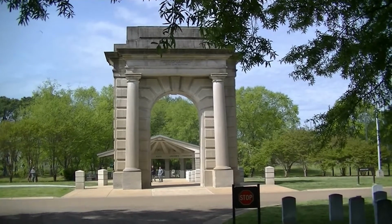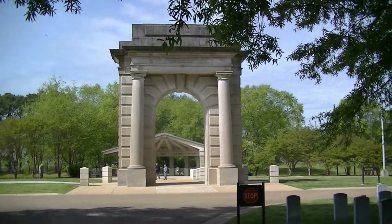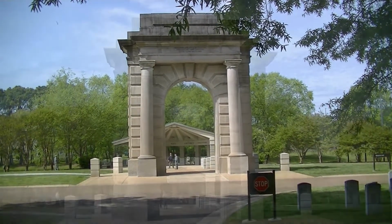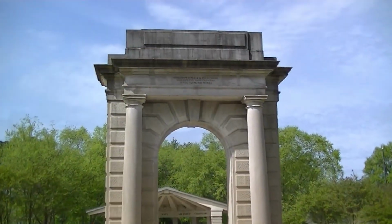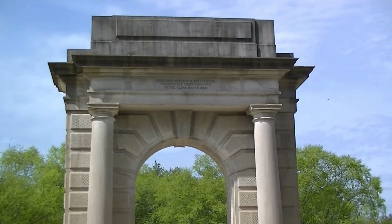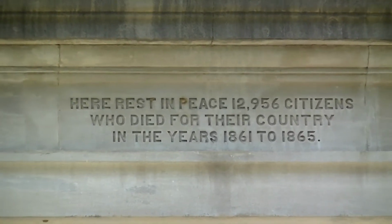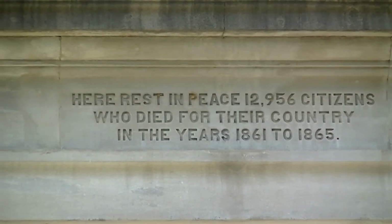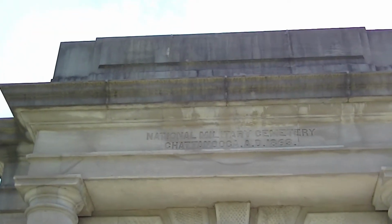The cemetery is also home to one of only 5 masonry arches that originally served as the formal entrance to national cemeteries. The other arches are located in national cemeteries in Marietta, Georgia, Nashville, Tennessee, Vicksburg, Mississippi, and at Arlington National Cemetery in Arlington, Virginia. The Chattanooga Arch was built in 1880 and stands over 35 feet tall. The Chattanooga National Cemetery was listed on the National Register of Historic Places in 1996.